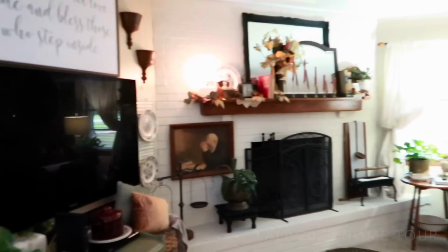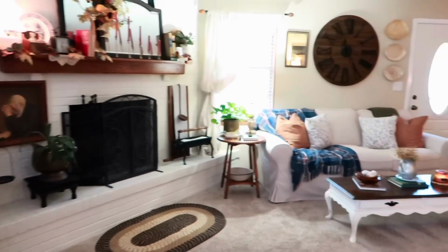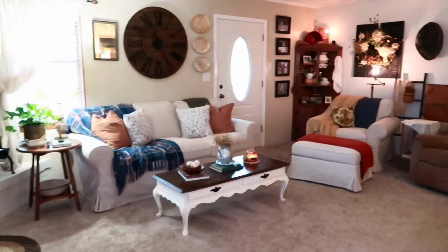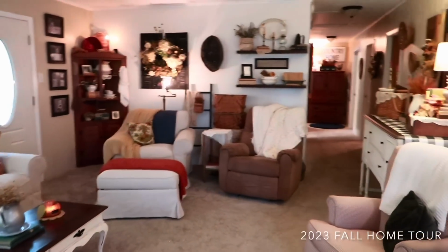Okay, and I thought I would give y'all a little shot of what it looks like in here without all of the bright lights on and the brightness up on my camera. It just has a really cozy little feel.